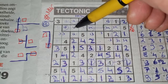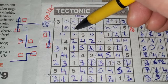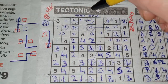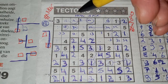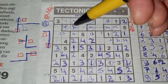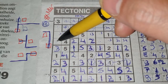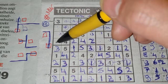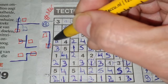This box, yeah, can it be a 1, can it be a 2, can it be a 5, so 2 digits left, the 3 or 4. 3 and 4. Well. 2. This box could be a 1, could be a 2, cannot be a 3, cannot be 4, cannot be 5. Yeah, 1 or 2.